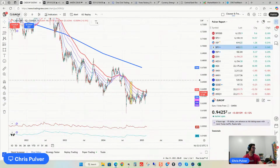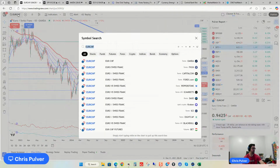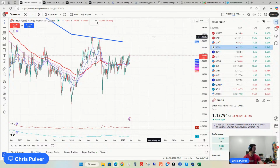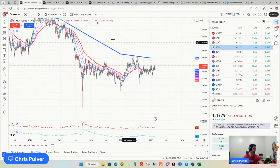Okay, Euro Swiss. I'm leveled in here, looking to get back up towards 98.80. I think 1.00 is a fair target. I'll just keep an eye on that one. Pound Swiss, I'm still long. This one I'm trying to target recent highs at 16.50. I'd like to take this one all the way up towards 1.19.